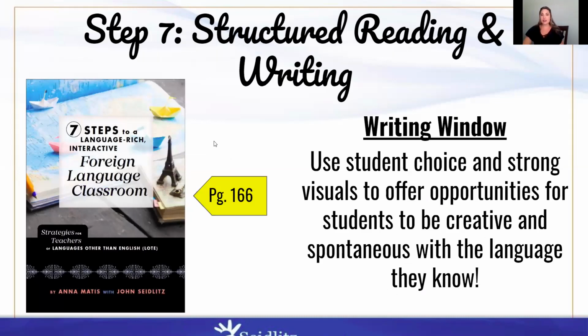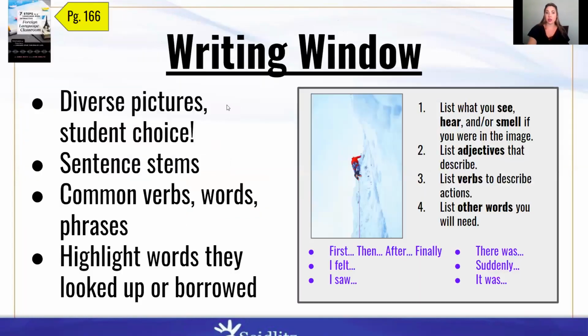The next activity is one of my favorites called Writing Window. And I love it because it has embedded student choice in it. And I'm using visuals, which is really good for language learners. I'm giving them the opportunity to be as creative as they can or use vocabulary that they're very familiar with from class. So this is an example.